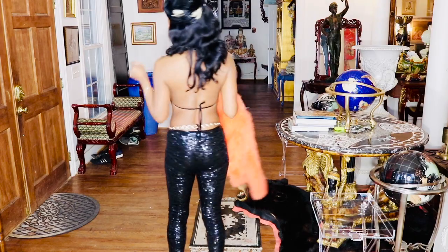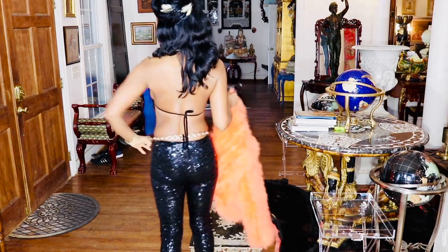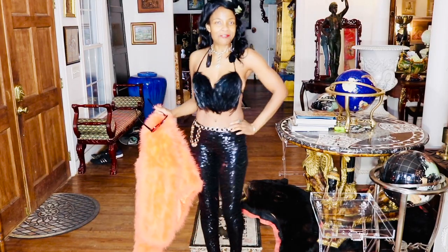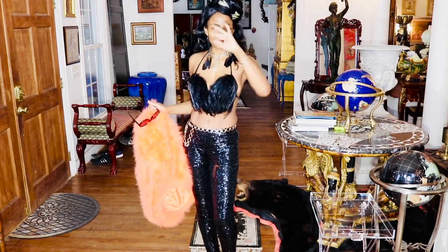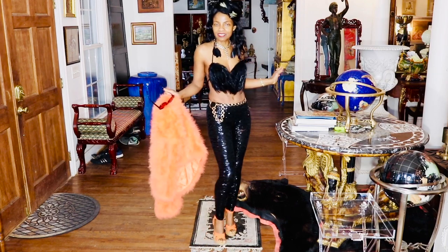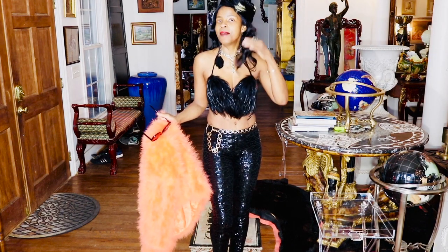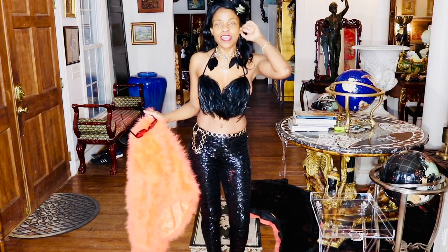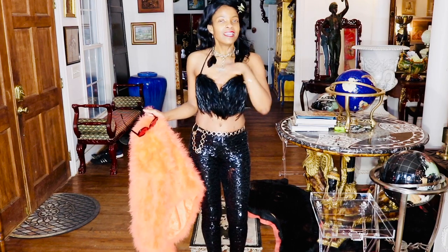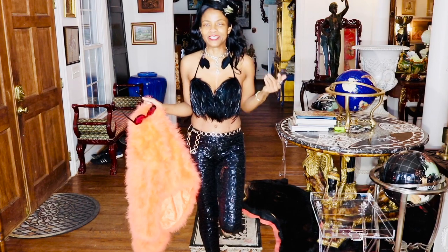And I love this top. Is it fabulous or what? Look at the back, look at the side. I actually wear it for evening dinners and stuff like that. I'm going to show you guys other outfits I wore with it, with a ball gown and stuff like that. So it's actually very beautiful. And I have the long feather earrings, as you can see. And I decided to put on my gold necklace, even though it's not called for.